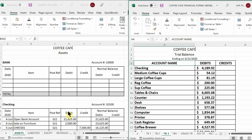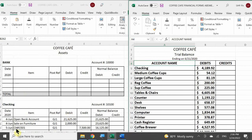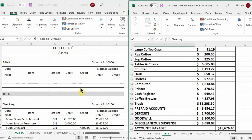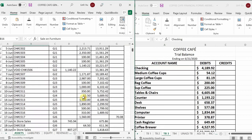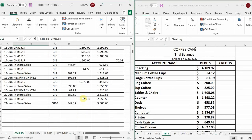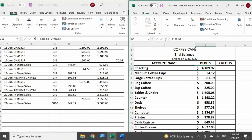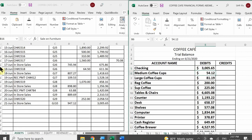And I'm going to show you how to insert cells in here so we can continue going on with the worksheet and basically enter things in the correct spots. Okay? So starting with number 1, our assets, right? Checking is number 1 on our list. So in this case, what's my checking account balance right now? $3,005.65. And 65 cents. Good.